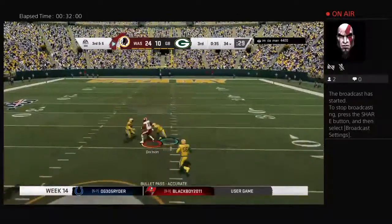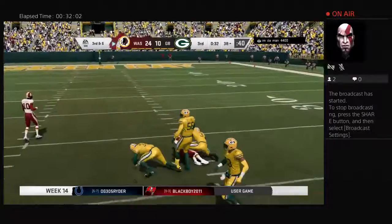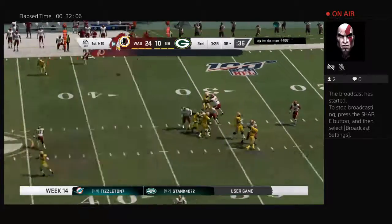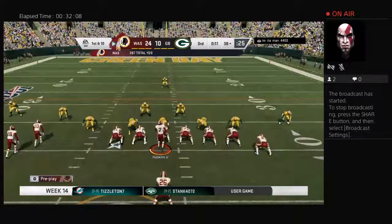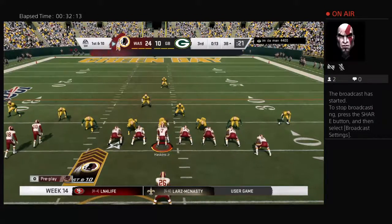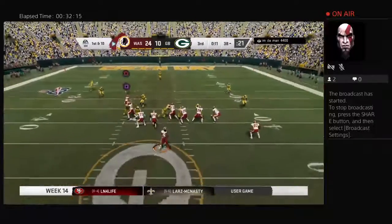Haskins will throw. It's brought in by Dodson. And able to rip off a big chunk of yardage before being dropped inside the 40. So here's a 1st and 10 at the 38. Play action. Haskins.